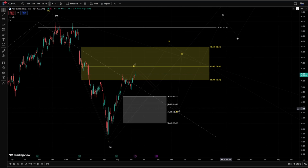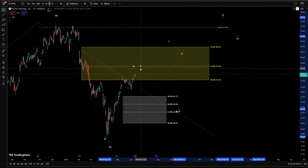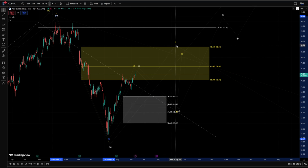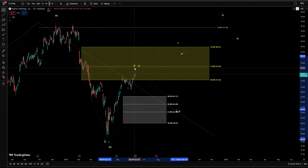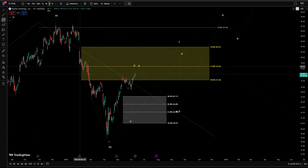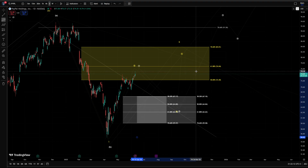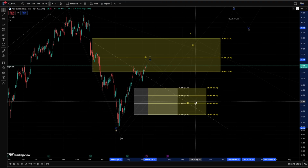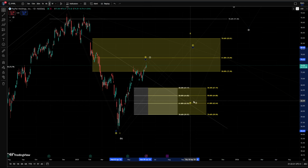Now, what is nice about this, however, is that we have these 5 waves up, and then we can also count this as the A wave of the wave 2. The wave 2 we know is in 3 waves, and the wave A finished in 5 waves, which means the correction shouldn't be over yet in wave 2 in yellow. Well, that means that for the yellow count, we can also use the same support zone that we used for wave 2 in white. We can use the same support zone for wave B in yellow.